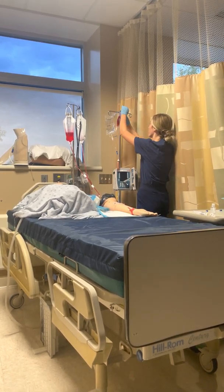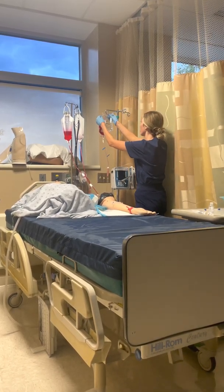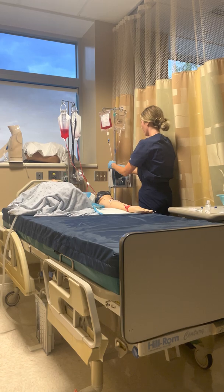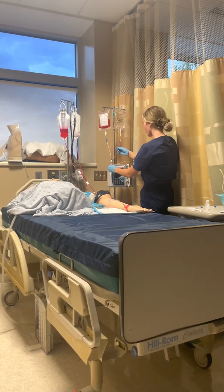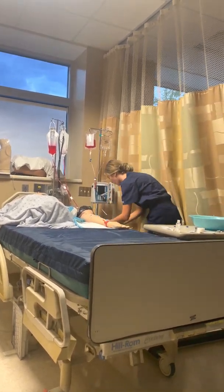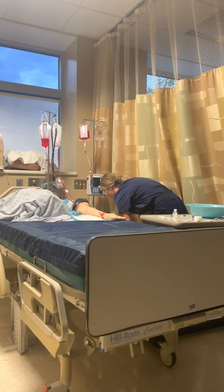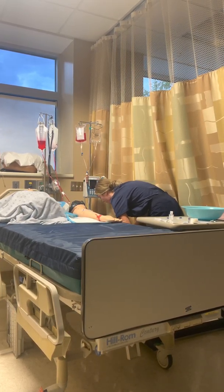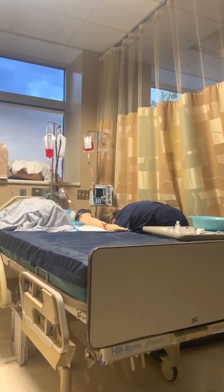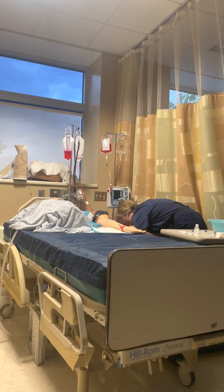All right, there we go, and I'm going to lock this, and before we prime the line with anything, I'm going to make sure these are untangled, and then I'm also going to fill up the drip chamber here and make sure that's good to go. So we'll fill the drip chamber up with normal saline first, and then just let that prime through. Make sure we get all the air bubbles out of here. All right, good. So the normal saline looks good.